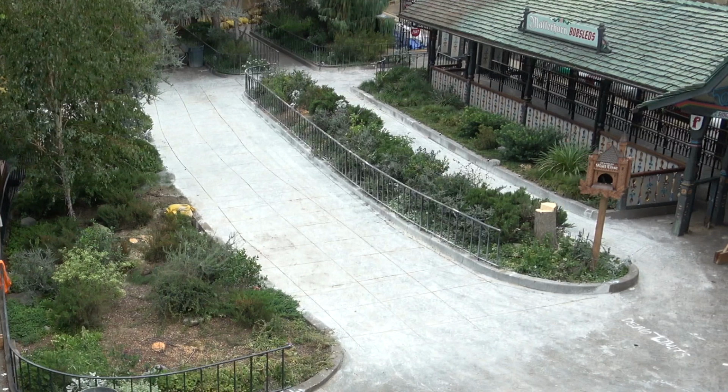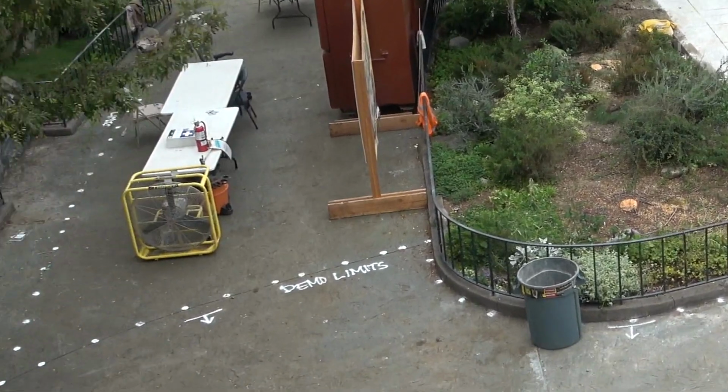It is curious. But what's more curious, if we slide to the left, I notice those white dotted markings that are all around that pavement area and around the planter. Demo limits. What do you suppose that means? They're going to demo, right? They're going to demo the exterior pavement, and I'm not sure if that includes that planter or not, because the white dots include that area, it looks like to me. Are they going to demo all of that and create more open space? I'm not sure if I agree with that.